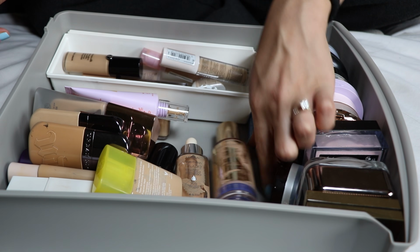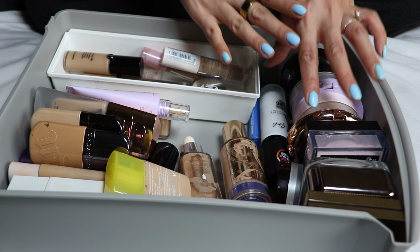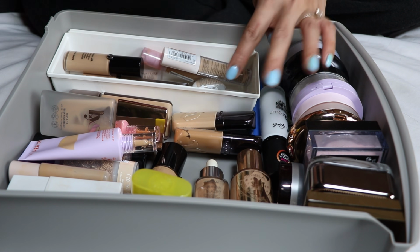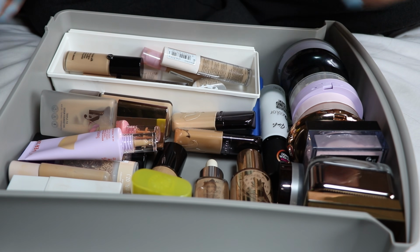I'm gonna keep all of my color correctors. I don't use them very often, but I like the idea of having them around. Since I finished up the Glossier skin tint in my project pan, I've been trying to go through all of my foundations and just try and figure out which ones I like and which ones I don't like.